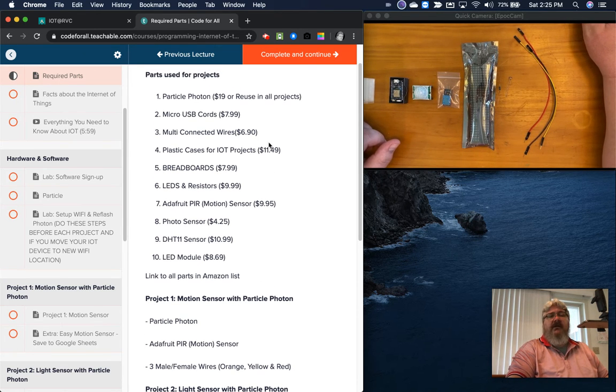I put in the cost, and I also link to it. The Photon is $19. The plastic cases, 6 of them, are around $12. And the breadboards are $7.99, I think you get 4 of them for $7.99. So pretty reasonable.